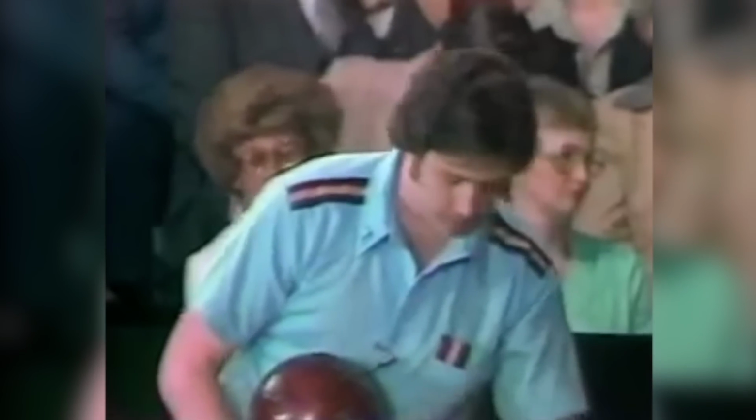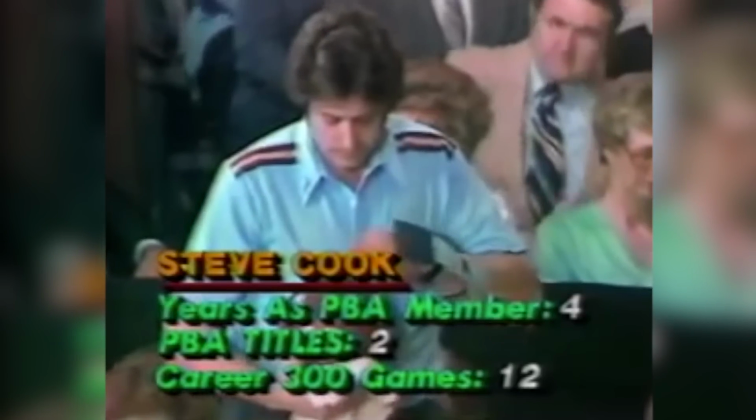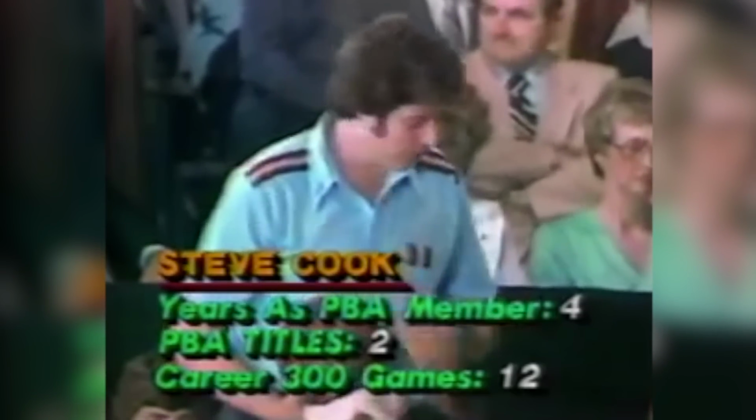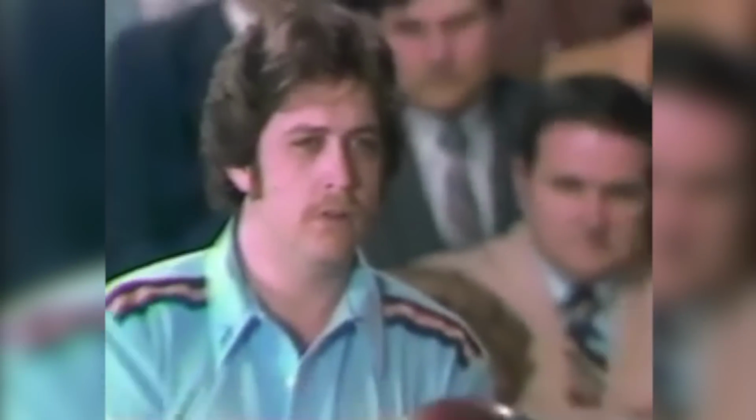Pete Couture, whose tempo has changed, moving around very quickly instead of that nice relaxed pace that he had earlier. As we look at big Steve Cook, who is mic'd. The bowlers are given an option to wear it or not. So let's see if from time to time we can get a verbal reaction from 24-year-old Steve Cook of Roseville, California. Two titles in 4 years as a PBA member.